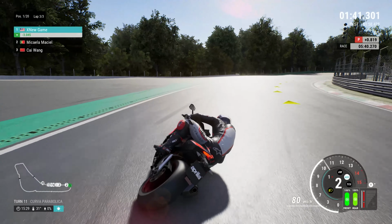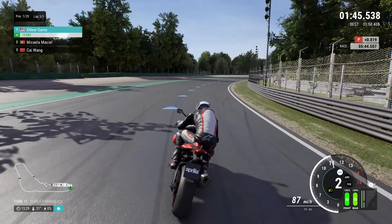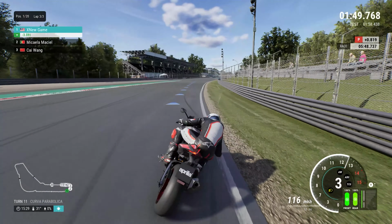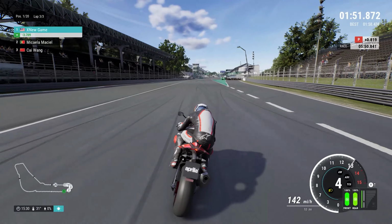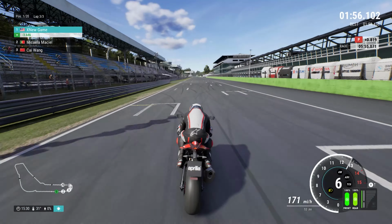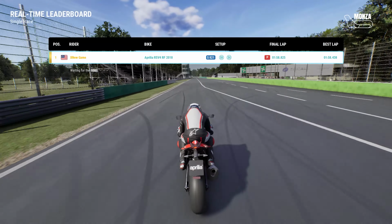The 2018 Aprilia RSV4 RF represents the pinnacle of Aprilia's sport bike offerings. It's a bike that caters to riders who are passionate about high-performance motorcycles and who appreciate the advanced technology and premium components that Aprilia brings to the table. Whether on the road or the track, it delivers an exhilarating riding experience.